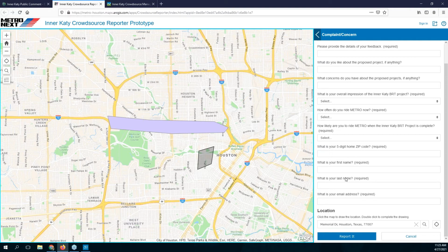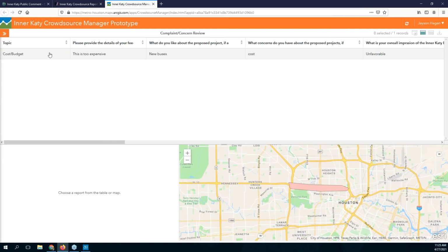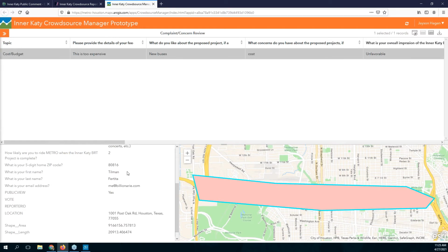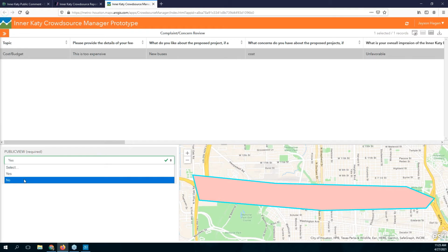Now, I mentioned that in this application, you're able to see comments that have come in from the public. In many cases, or maybe in most cases, you want to be able to vet that before you make it publicly available. So here's a companion app that allows you to review, as a member of the transit agency with administrative privileges, the comments that have come in, and I can make the decision if I want to make this publicly available or not. So here I get a list of everything that's been submitted. I can see on the map where it is. I can read the entire survey, but then I can decide, do I want to make this publicly viewable or not? So if I say no, this will disappear from that public app.